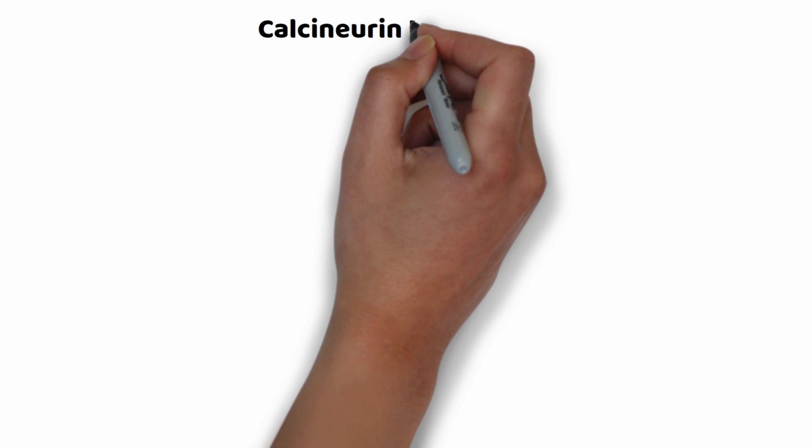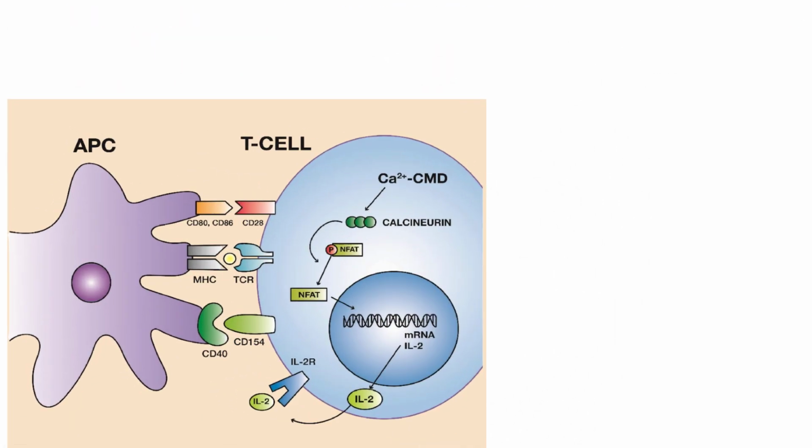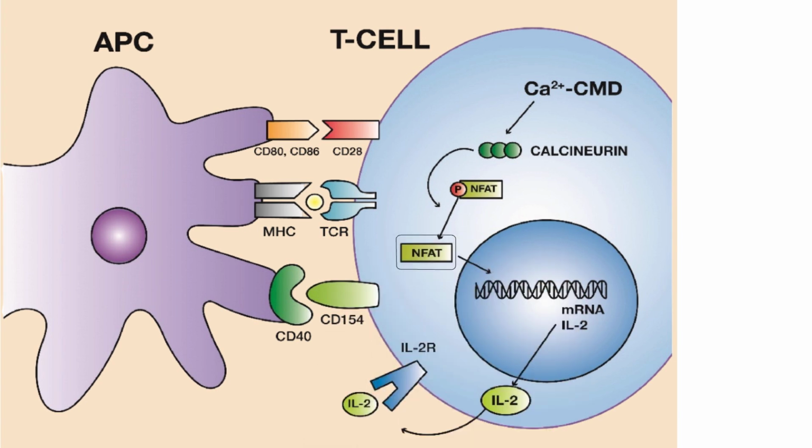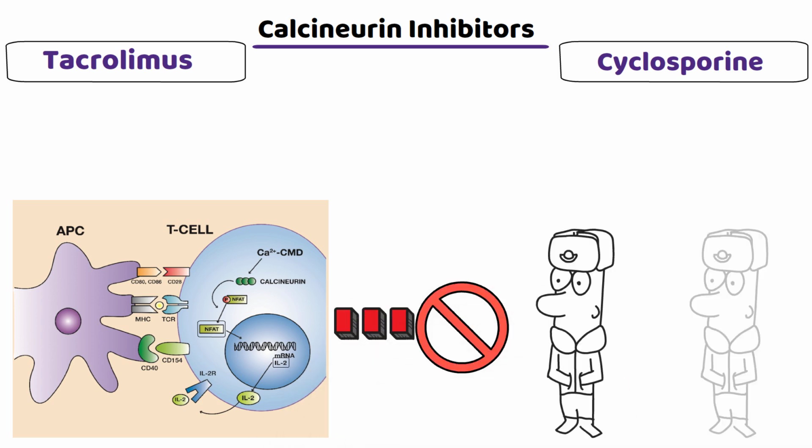Calcineurin inhibitors like Tacrolimus and Cyclosporine block calcineurin, which stops NFAT from triggering IL-2 production. Without IL-2, T cells don't multiply, so your immune army stays quiet.